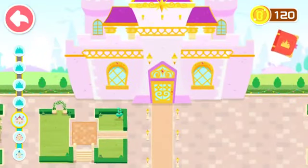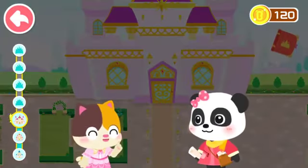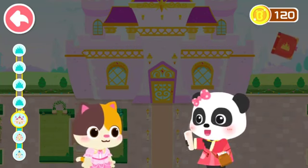Wow, this castle has a garden. Hello, designer Mew Mew. I am Mimi, owner of this castle. Can you help me decorate it? No problem. You can count on me.